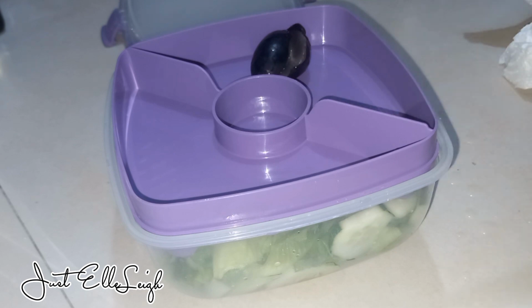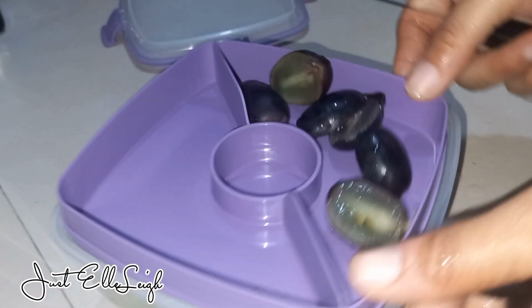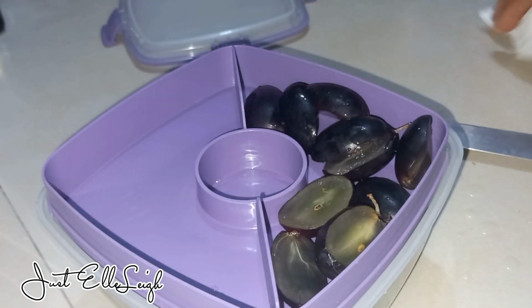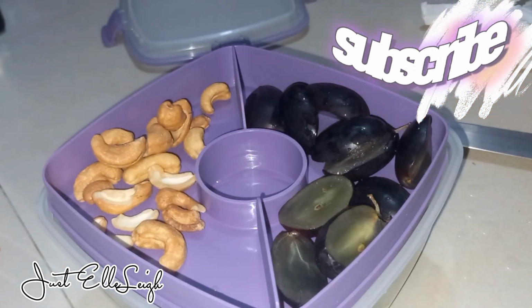At times I'm going to incorporate my fruit into my salad, but today I'm simply going to add my fruit to the top of the salad bowl. So I have these delicious big grapes. I'm also going to add some cashews.